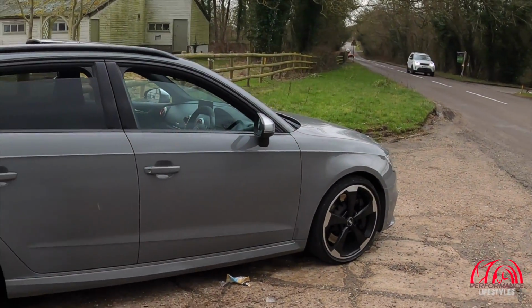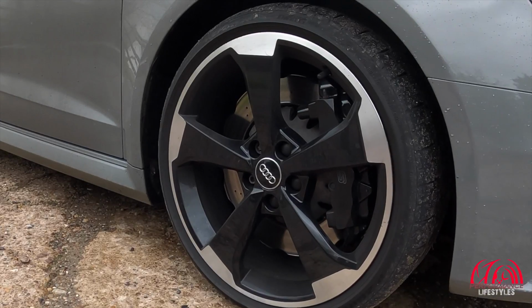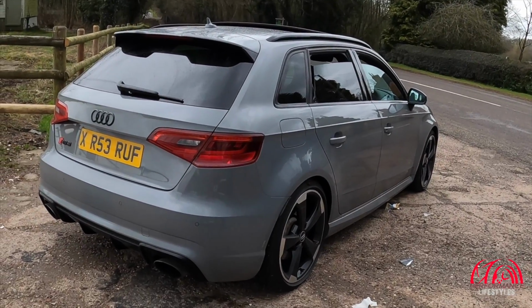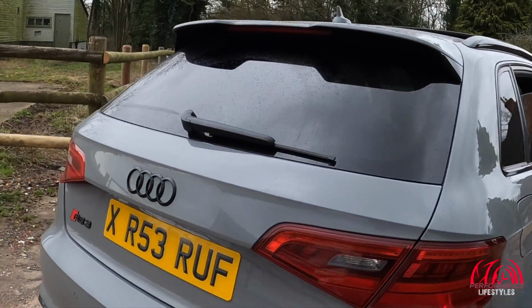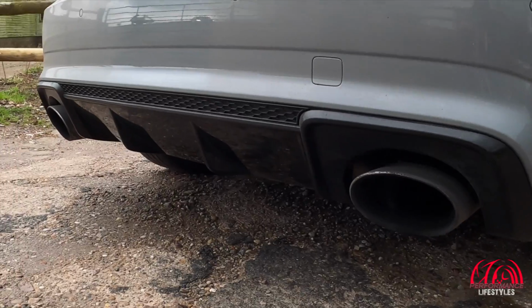As you can see, this one comes with the standard 19-inch rotor wheels. They do come with a staggered fitment, wider front than rears. That's just a standard Audi thing. A lot of people do go for a square setup. This one does come with its own private plate. The black tips on the exhaust, standard rear diffuser.